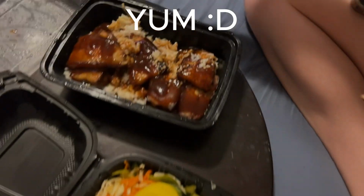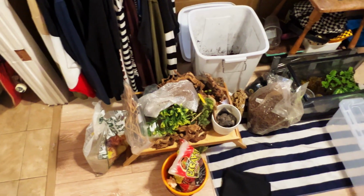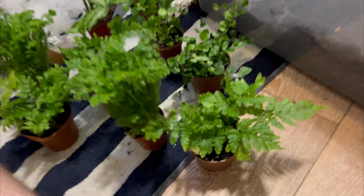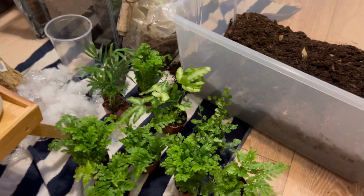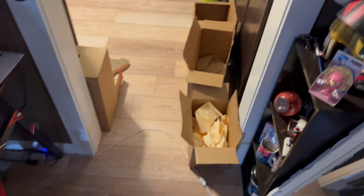One of my 4 orders of plants came in today, so I treated myself to a pizza and some Chinese food. I only plan on using like 3 to 4 different variants of plants. Everything else is going to go through a different build later on. Panda is just having a good time of her life with all these boxes.